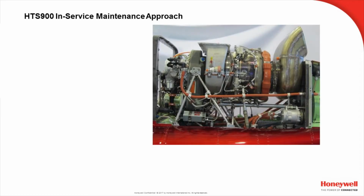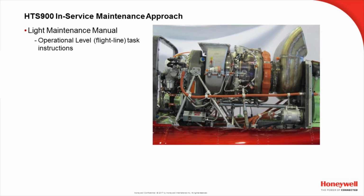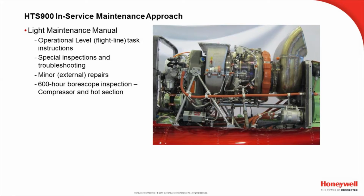Okay, the HTS in-service maintenance approach. We have the LMM, the Line Maintenance Manual, and this is operational level flight line task instructions. It has special inspections and troubleshooting data. It allows minor external repairs to the engine, and it contains the data to perform a 600-hour periodic borescope inspection of the compressor and the hot section.